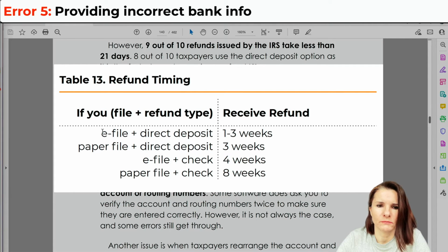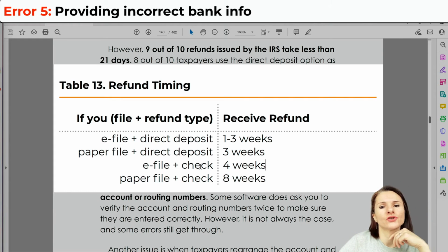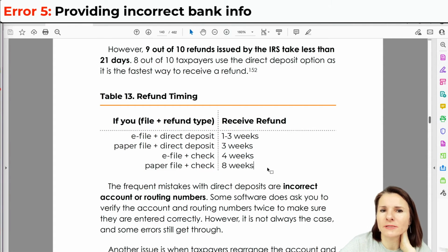If you e-file and request direct deposit, you should receive your refund within 1 to 3 weeks. It can be within 1 week, honestly. If you paper file plus direct deposit, it can be 3 weeks, because obviously it has to be mailed out. If you e-file plus check or paper file and check, this one is the longest. So you see that direct deposit is really the quickest way.